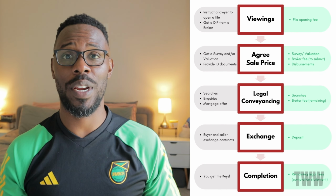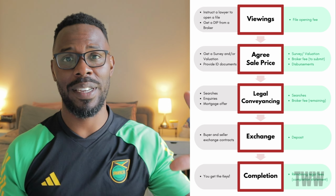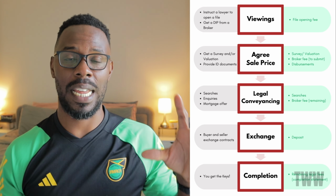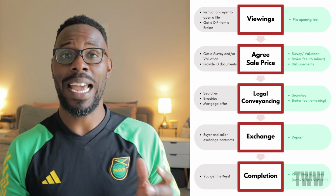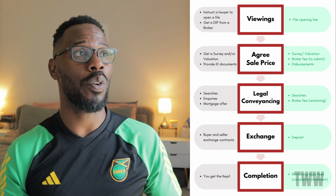So as you can see on screen here, I have made a graphic to split up the process into the different steps, what happens at each step, and the costs that you pay at each step. So let's take a look. First off, you've got the viewings. So the viewings process is exactly as it says on the tin. You're basically going around viewing properties, booking in a load, getting your feet on the ground and seeing these properties.